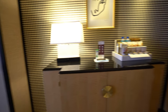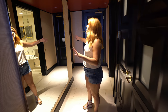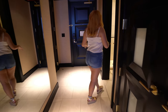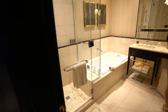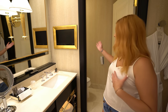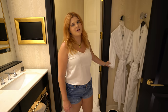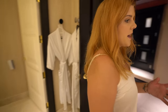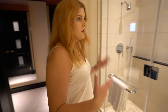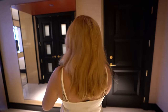Big long hallway with the biggest mirror I've ever seen in any hotel room ever. This is massive. And in here is the gorgeous bathroom. I love when they think to add a vanity stool, TV, you have a water closet, they give you robes. I miss having robes in hotels. There's a big, nice soaking tub here and a beautiful walk-in shower. Really beautiful bathroom. I love the art in here, but that is our absolutely breathtaking room.